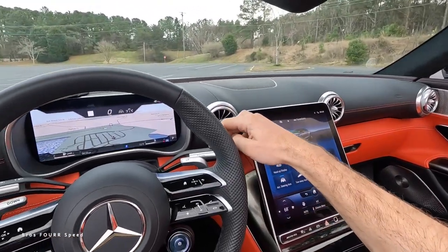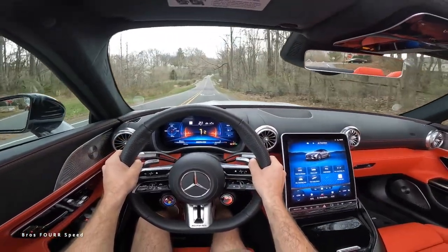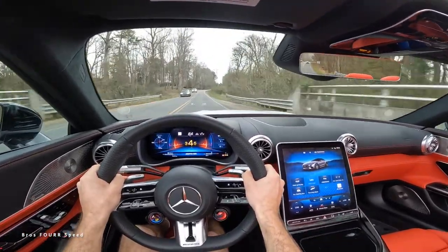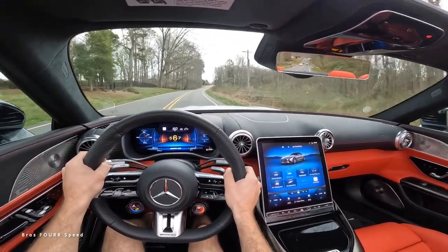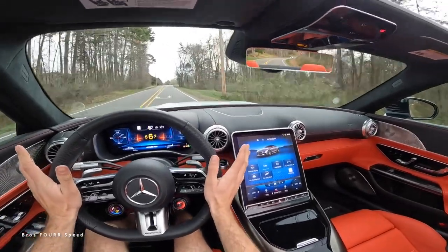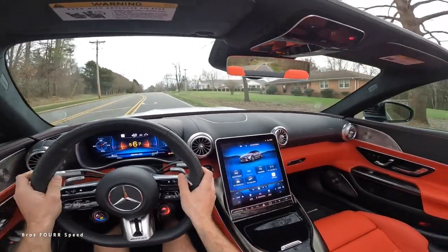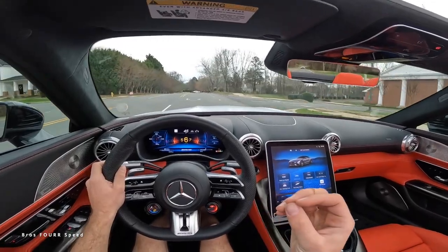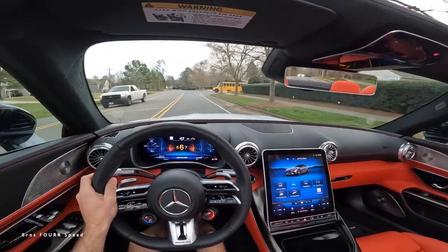But now let's go ahead and get this SL63 out on the road. And with another acceleration, woo, we got a pop. Oh, it's such a quick car. Again, $200,000 for this SL63 Roadster. I can't pick anything apart. It is such a beautiful, luxury-focused sports car, even with the option of putting the top down.